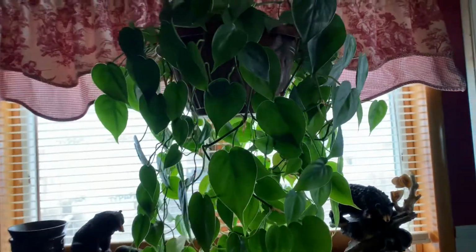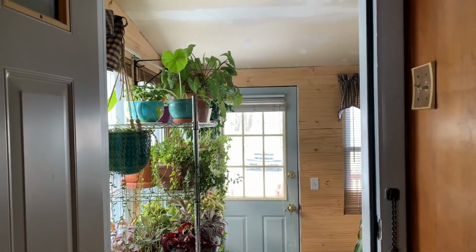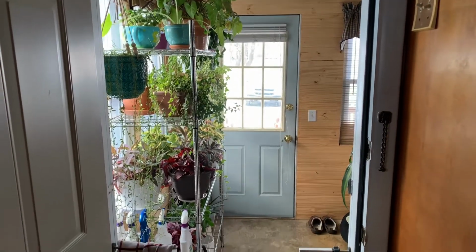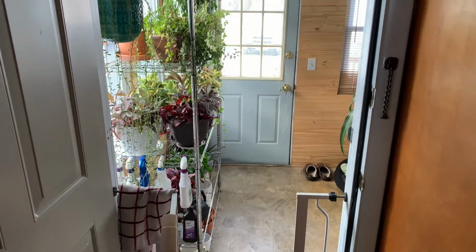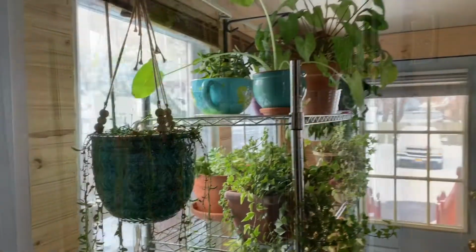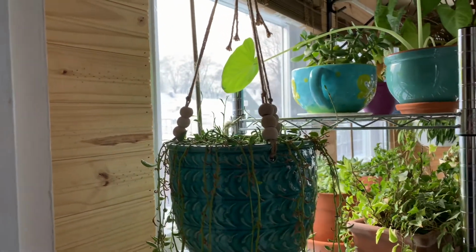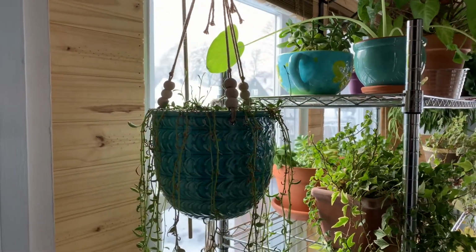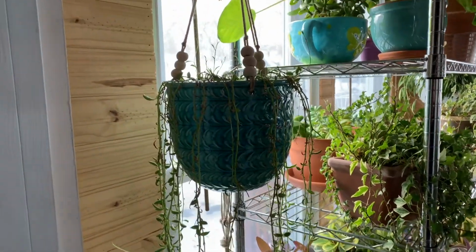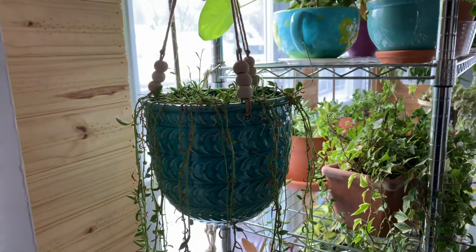Okay, and as we turn to the right, this is the entrance to my sunroom. And the first plant to the left here is my string of bananas. I featured this in a video not long ago, explaining that it had aphids over the summer, and I had to do a little bit of maintenance on it.